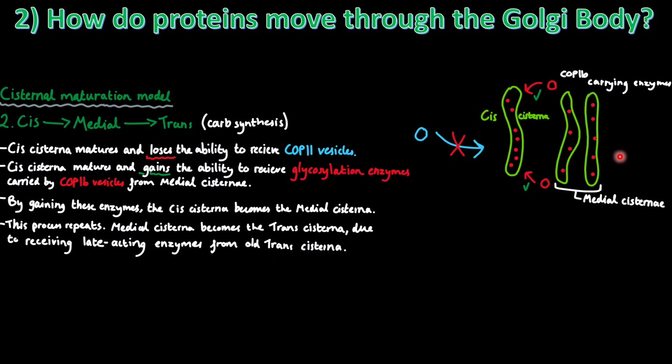So as I mentioned before, the COP1B vesicles carry enzymes. So enzymes from the medial cisterna, they're meant to be there, they're living in the medial, they get brought back to the enzymes in the cis cisterna. And this makes the cis cisterna mature into the medial cisterna. So basically the cis becomes the medial becomes the trans, as enzymes are passed backwards throughout each cisternal region.